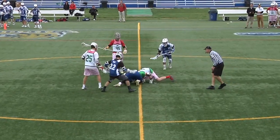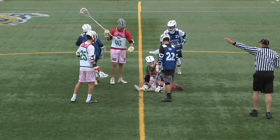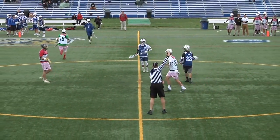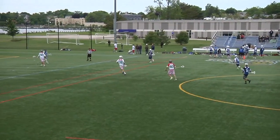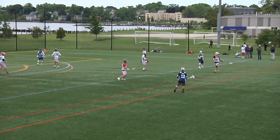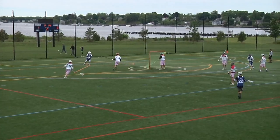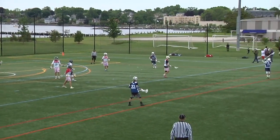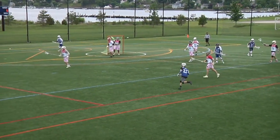Another long, extended draw, perhaps. And that time we get white called on a withholding call. We're going to go blue ball this time. Two face-off guys seem relatively evenly matched. A lot of tie-ups, a lot of withholding calls, a lot of procedure calls. That's usually what happens when you've got two evenly matched guys trying to gain even the slightest edge over their opponent.